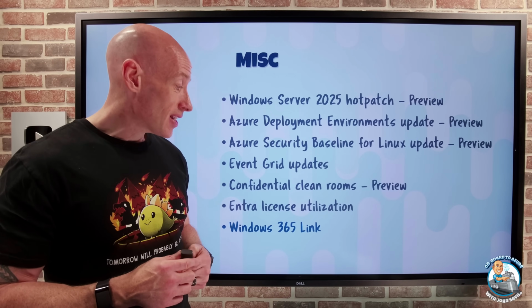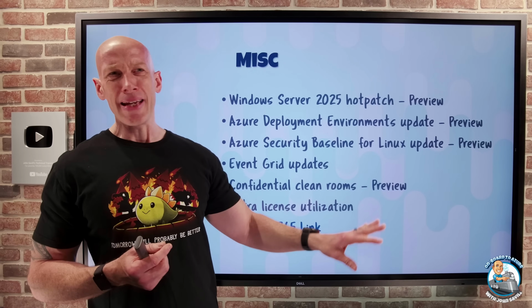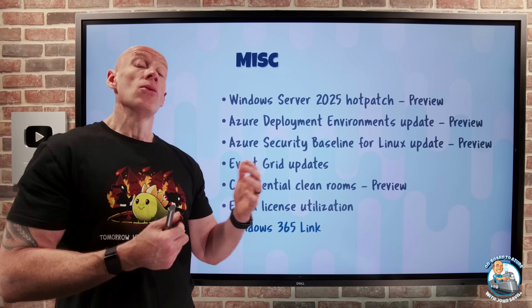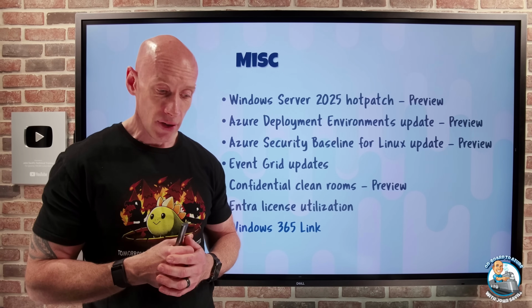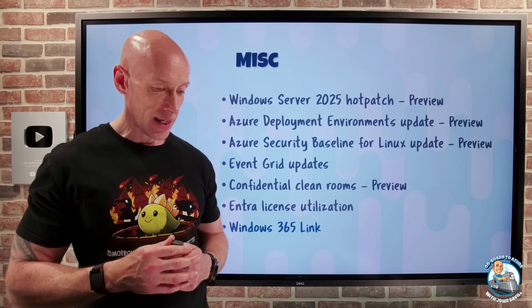And then Windows 365 Link was shown. I remember in the old days, you used to have these thin clients, which were specifically dedicated just to go and connect to a remote VDI. Well, this is some very small form factor, fully managed, locked down, just to connect to Windows 365 and give me a very rich experience. So that will be available, I think, next year.